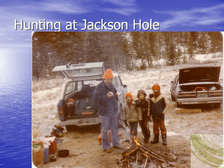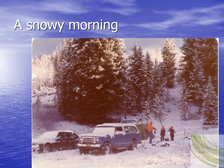Dan and I took the Scout hunting with our dear friends in Jackson, Wyoming, Jackson Hole, and it snowed that night so that we had a nice covering of snow. But it's amazing that it started flawlessly, even at zero, because of just the capability of it. It was a tremendous vehicle.